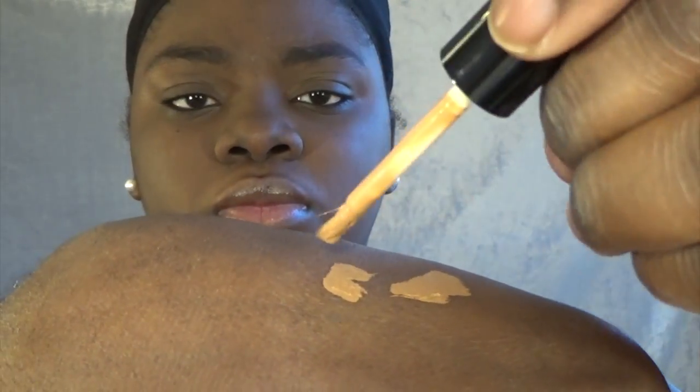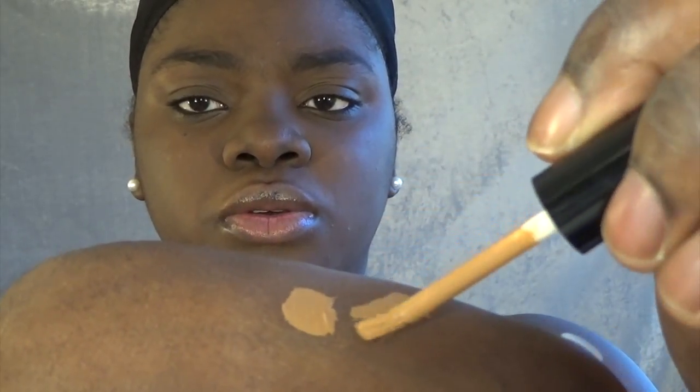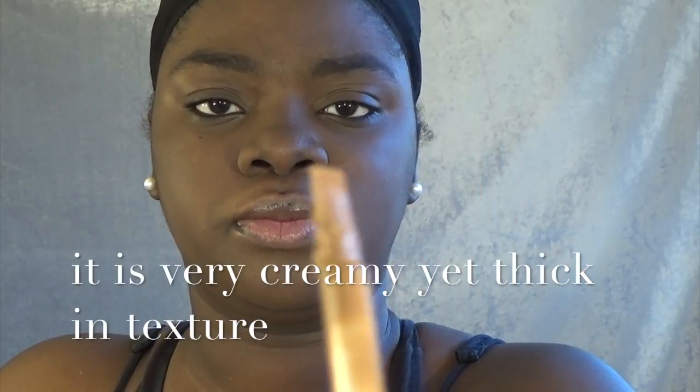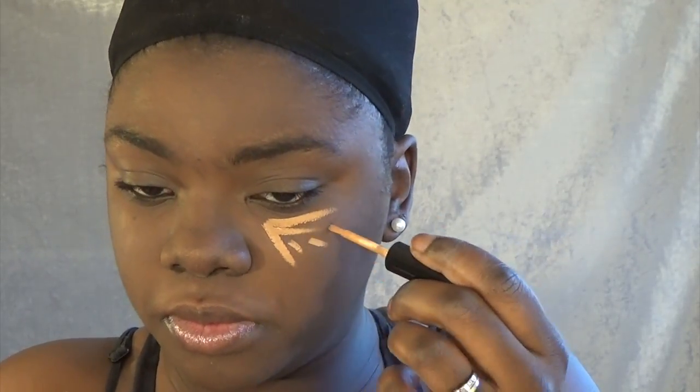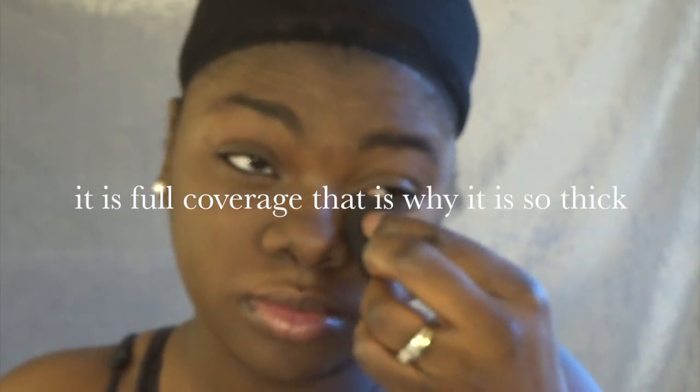This is the applicator stick. And y'all, this bad boy right here is some thick. Oh, that stuff is thick, honey. This is like a cream foundation. Y'all, I was putting it on my face, I was like, I'm not used to this. Because my normal concealer is a liquid concealer. And I was like, this bad boy right here, it's not that easy to blend out.